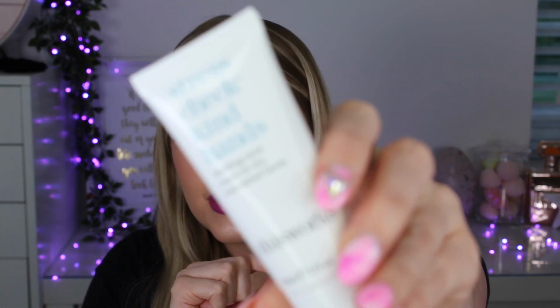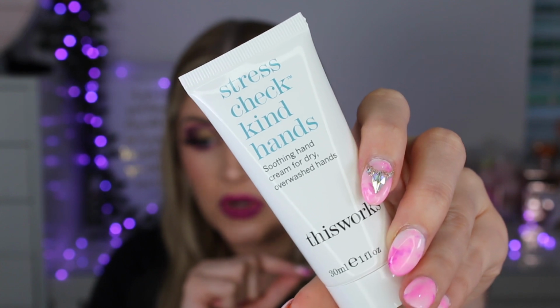We have a product from This Works. This is their Stress Check Kind Hands. It's basically a hand cream for dry and overwashed hands. Obviously, again, perfect for the current climate when a lot of people are washing their hands a lot more or using hand sanitizer a lot more. This is cruelty-free and vegan. It's paraben and sulfate-free as well. And it's designed to help repair the condition of your hands after you've been washing them a lot or using a lot of hand sanitizer. So obviously, it'll come in handy as well.